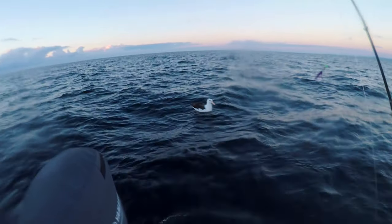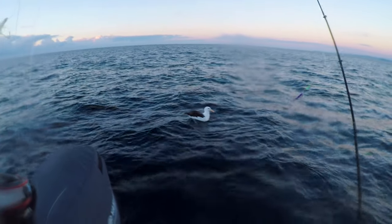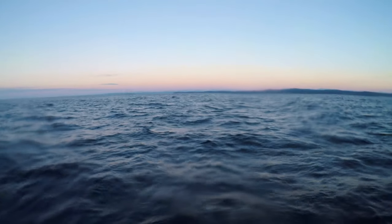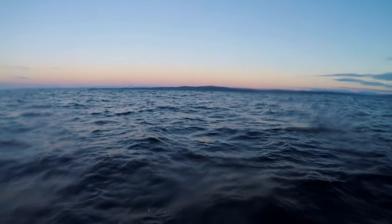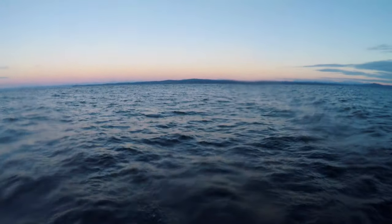Not sure I'm going to catch anything, mate. Let's look elsewhere. It's land over there, about 4 or 5 k's out or something.